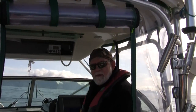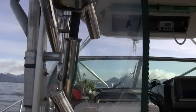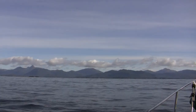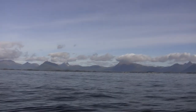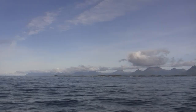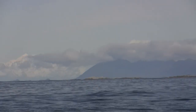So today we're about 2 hours north of Sitka in some undisclosed waters. We're about 2.5, 3 miles from the cabin. And that's Chichagof Island over there, and there's the Fairweather Mountains. Way over there, you can just see those white mountains in the mist.